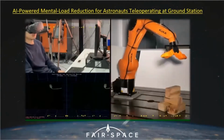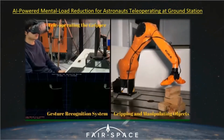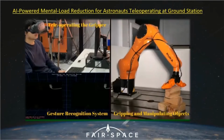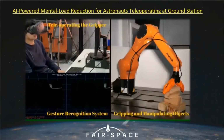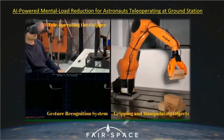This video illustrates human-robot interaction where the astronaut's mental and physical load is mitigated with the help of an AI-powered system, recognizing and translating simple gestures into complex tasks performed by the machine.